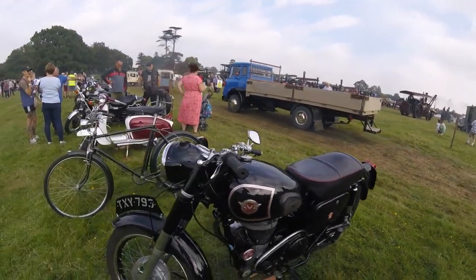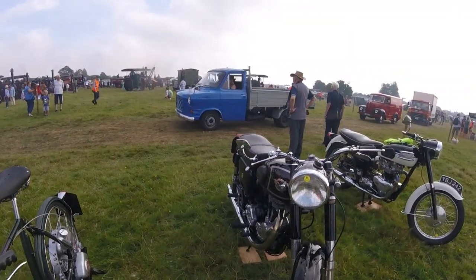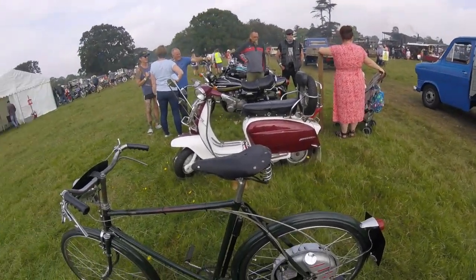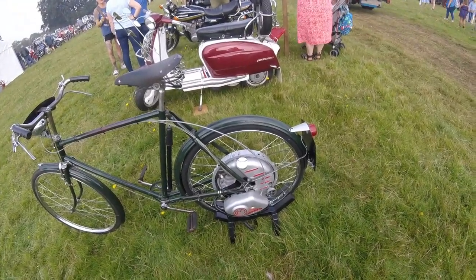Matchless. Very clean, isn't it? And we've got the old push bike with the motor on the back. That looks brand spanking new, doesn't it?